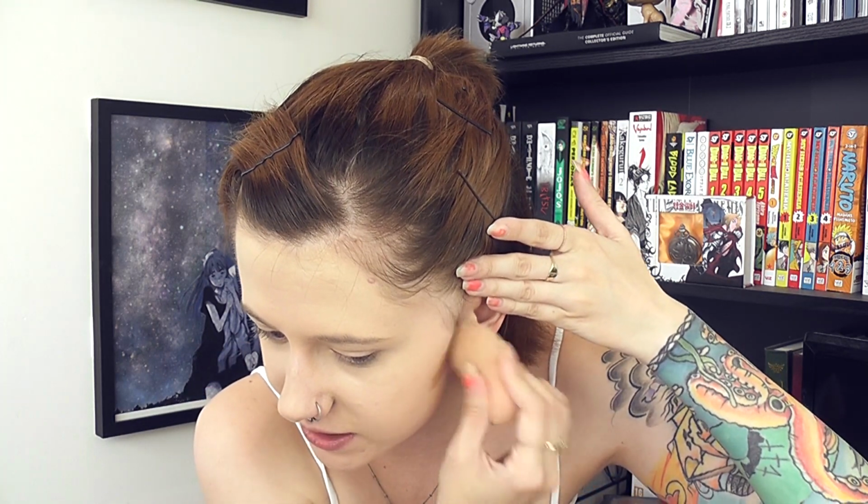Okay, so I don't know if you can see that, but this contour is actually darker than it looks in the pot. So hopefully I can blend this out and not look like I'm just drawing a beard on. Okay, so that is it blended out. I probably used a little bit too much just because I'm not used to the product, but it blends really easily. It's actually really easy to work with.